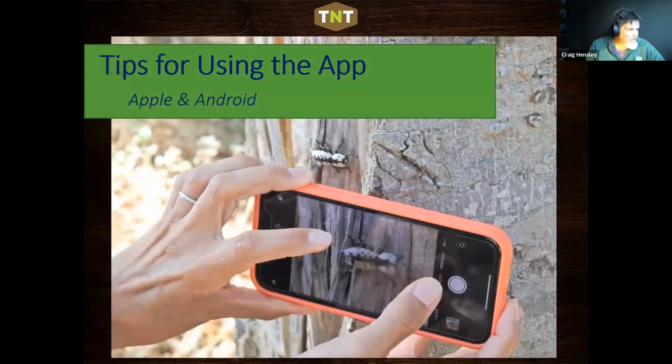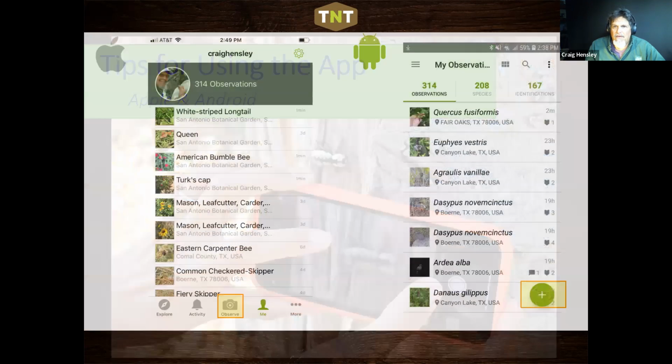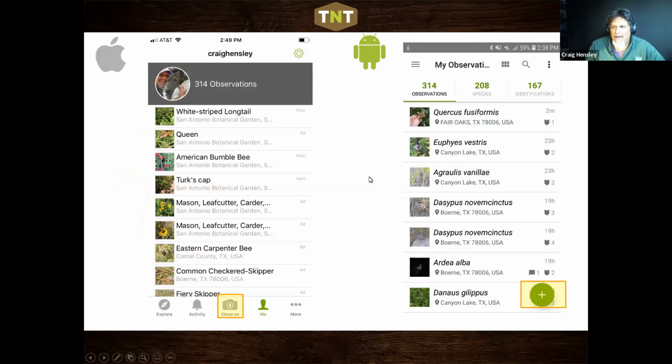So a few tips for using the apps, both the Apple and the Android. First of all, this is what your screens are going to look like. And they have changed within the last year. There have been some changes that are actually for the betterment of our use of iNaturalist. But when you want to take a picture or document something, of course, you click the camera over here on iNaturalist. Most of you know that.